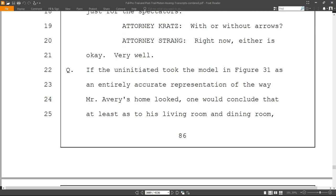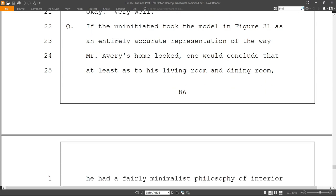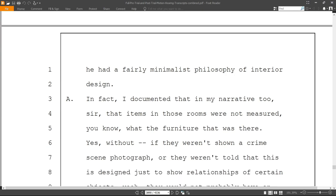Very well. If the uninitiated took the model in figure 31 as an entirely accurate representation of the way that Mr. Avery's home looked, one would conclude that at least as to his living room and dining room, he had a fairly minimalist philosophy of interior design.